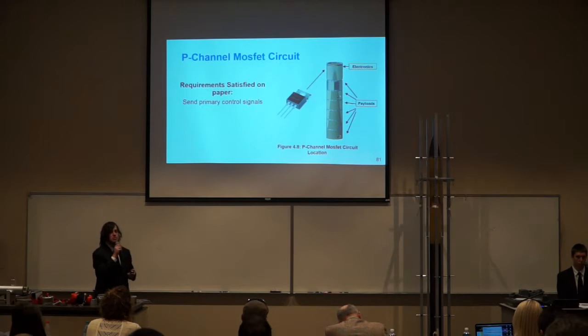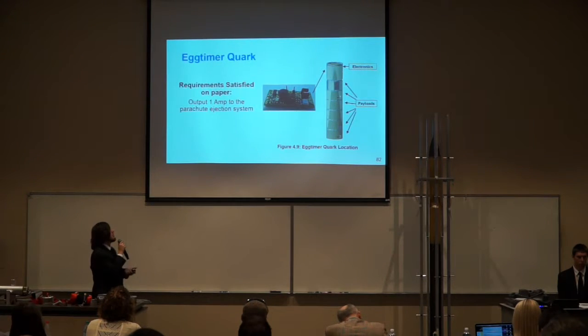Next, we have a P-channel MOSFET circuit. This is used as a high current switch to allow us to send a signal to the recovery subsystem. Next, we have the egg timer port. This is our redundant flight computer to send a second signal to the recovery subsystem in case the first one fails.